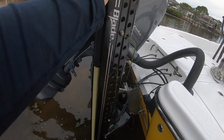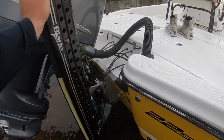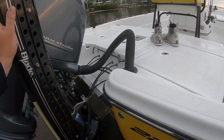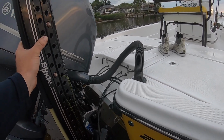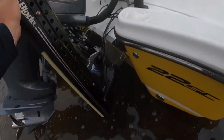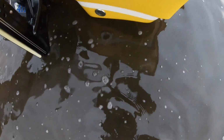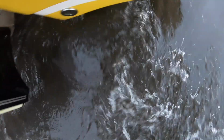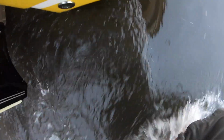Big ass rock we were sitting on. Oh yeah. Alright. Let's get her going. Everything you got to the channel marker. Ready? Ready? One, two, three.